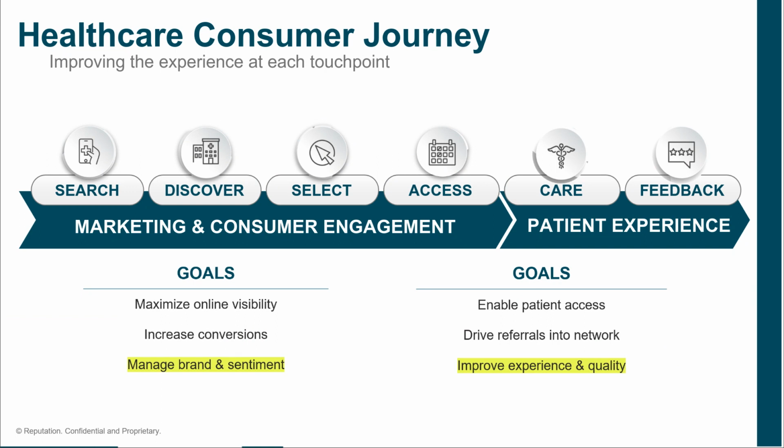Awesome. Thanks, Melanie. So we're seeing that today's marketing and patient experience teams are working more closely to not only promote the brand, but also ensure the experience is delivering on that brand promise. And that's because consumerism has transformed the way we think about the healthcare experience, right? Meeting the needs of today's consumers requires collaboration across functions in order to deliver a more personalized, consumer-driven experience for patients. So today we're going to touch on two components: managing the brand and its sentiment, as well as improving the patient journey and quality of care.